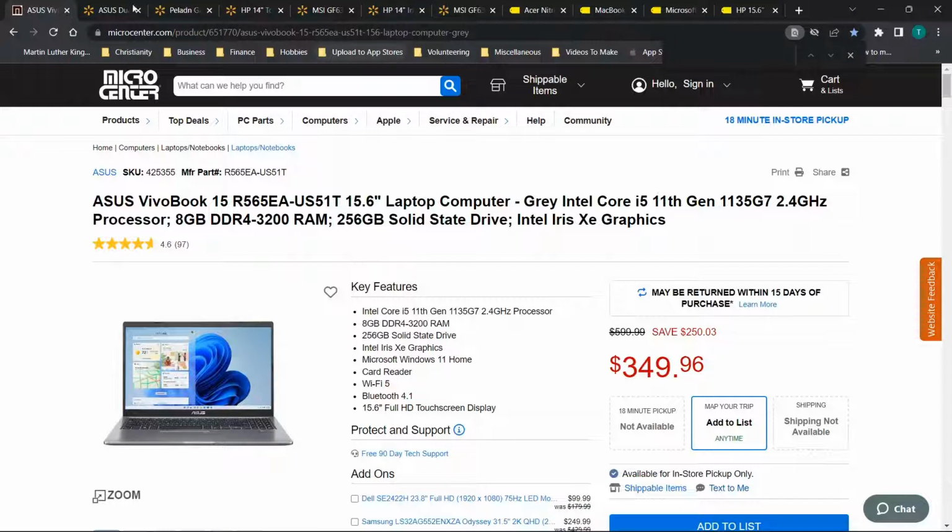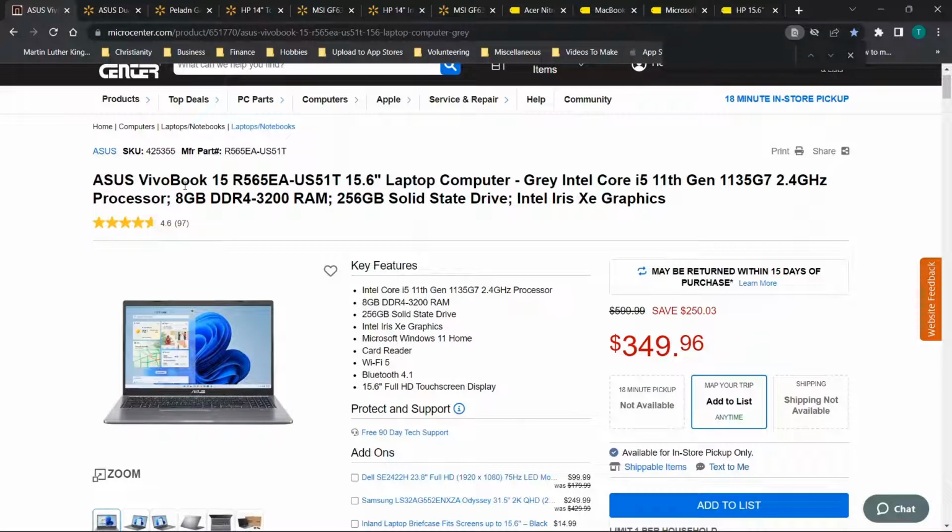So jumping straight in, the first and honestly the biggest one I'm going to cover at Micro Center, although they have tons of other deals that are an option, is going to be this Asus VivoBook. So again, I'm covering some base laptops, a couple of gaming laptops, and a couple of graphics cards.